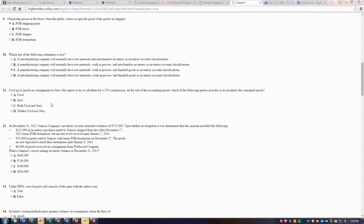Number 11, Cecil gives goods on consignment to Jerry, who agrees to try to sell them for a 25% commission. At the end of the accounting period, which of the following parties includes in its inventory the consigned goods? All right. So let's read it carefully. Cecil gives goods on consignment to Jerry, who agrees to try to sell them for a 25% commission. So the question is, who owns the goods? And the answer is Cecil. Consignment means Jerry never took ownership of them. He may have physical custody of them, but Cecil retains ownership. So that's A.